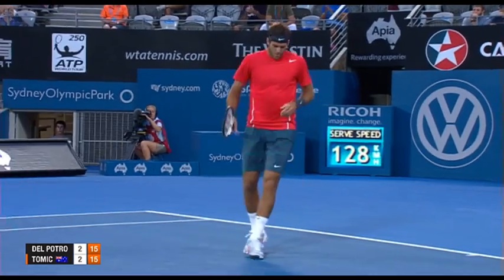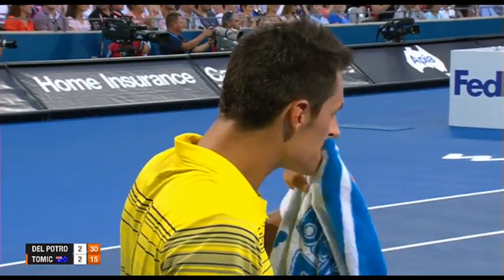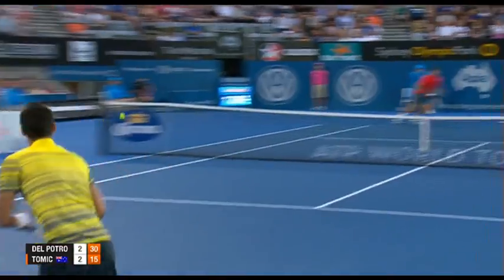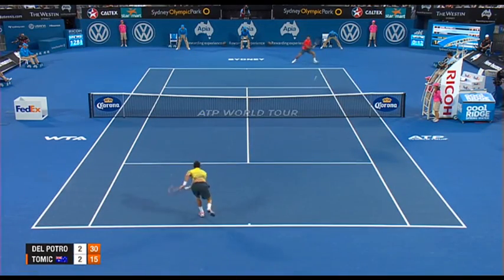Oh, well played. Little cat and mouse in that rally. I was thinking Ken Rosewall would have been enjoying the slice backhand challenge that was going on. And I think this point alludes to the fact of what you talked about earlier, Todd. He can't just get the ball back. He's got to put some pace on it. Otherwise, Del Potro's really going to hurt him. And talk about the little master. There he is with wife Wilma.